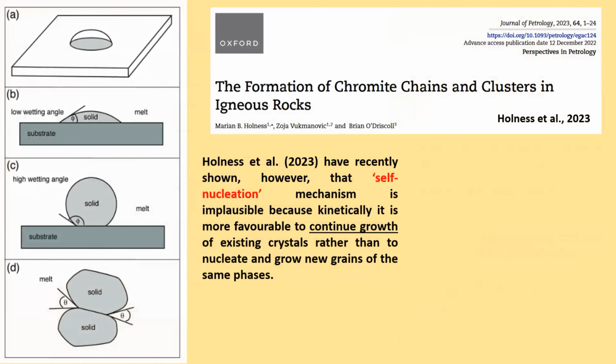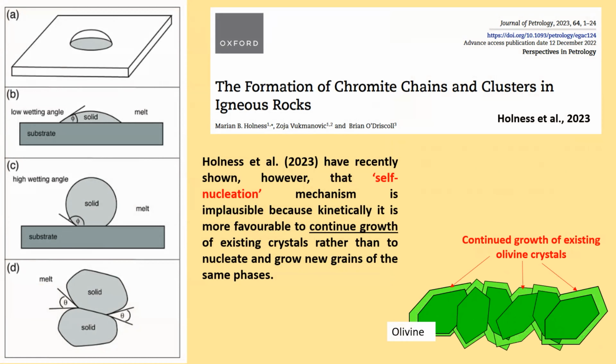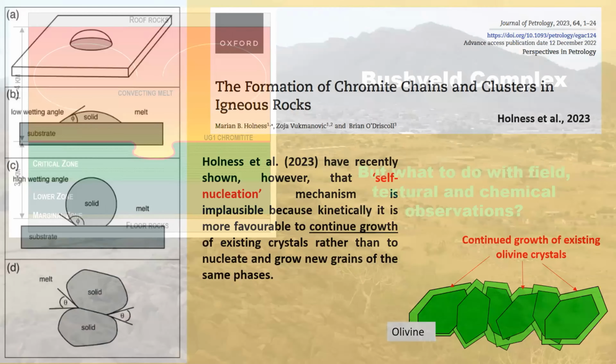But there was a recent paper by Marian, Zoe, and Brian, and I strongly recommend reading this fundamental paper. There are a lot of things really there to digest. And the key point which they found, stated clearly, is that unfortunately self-nucleation is not really a good process to explain what we observe in layered intrusions, because simply, kinetically, it's much easier for olivine to continue growing like that rather than to form new crystals. And that's it. So we have a problem now.